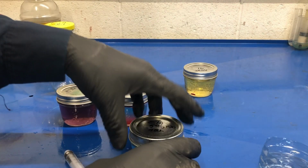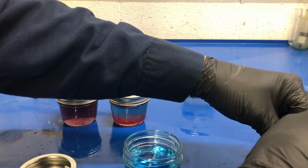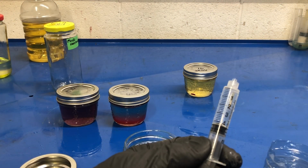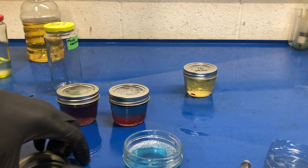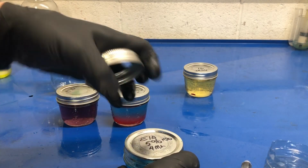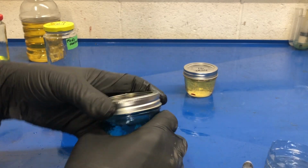So let's take another fuel sample that's completely contaminated with water, which would mean at least 5% by volume, which would be, okay, 4 milliliters of water. So here's a saturated sample of E10 fuel. Let me get the lid on. You got to do them up really tight. Apparently these jars weren't made for gasoline.